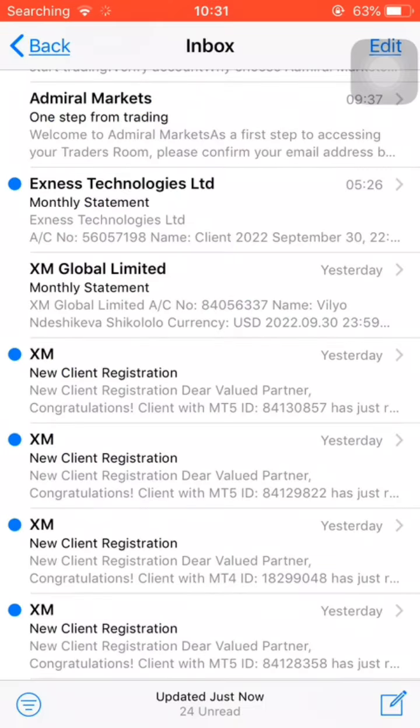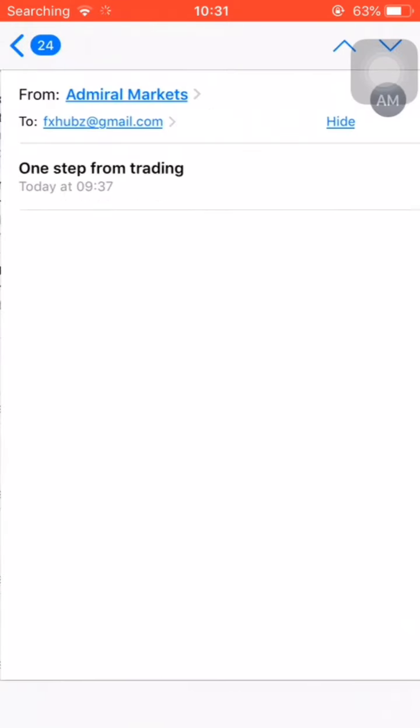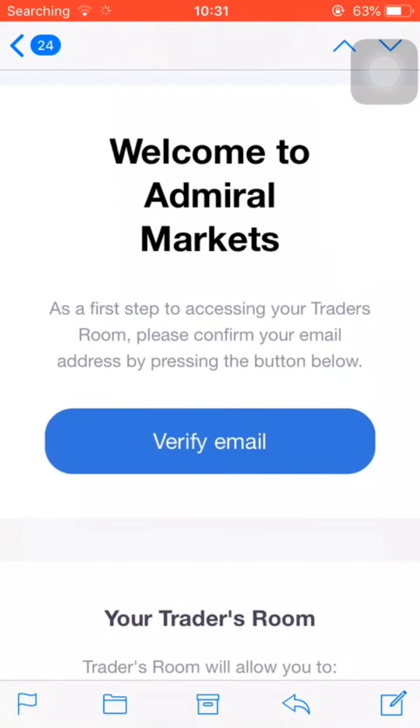As you can see, guys, the Admiral Markets email is here, I've just opened it, and they tell you to click on the verify email button here. Once you click, they will take you back to the website, and then you fill in a few details and verify your account by providing the information they ask for. Just follow all the steps that they're asking you right there on the website, guys. It's as simple as that.